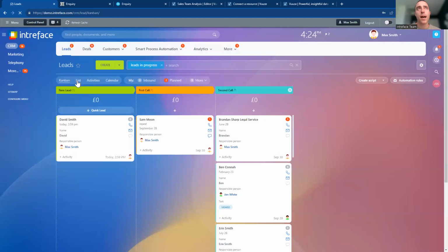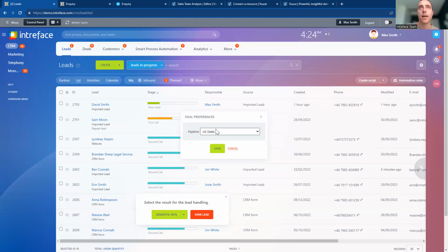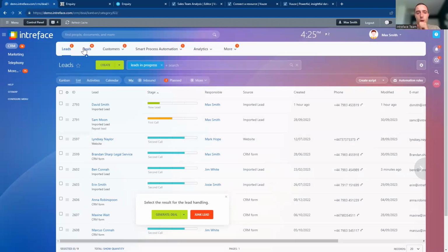Okay, so that is a look at leads that we use to qualify our inquiries. And then once that lead has been qualified, we can then convert that lead into a deal. And a deal is segmented into a specific pipeline. So that could be based on the different products or services that you offer, or it could be based on maybe the geographical location that your business operates in. So you could submit here and say UK, USA, etc. So it's a way of segmenting your opportunity into a specific pipeline. So let's go into deals.